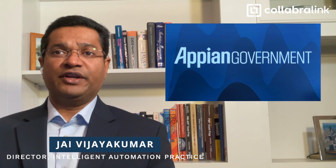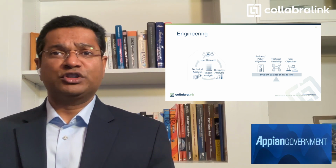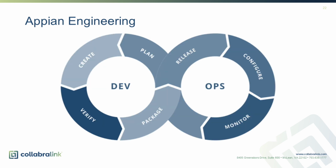Appian, being a low-code platform, ensures accelerated delivery of successful implementations. And using CollabraLink's modern digital delivery model promotes impactful solutions further. Now, the prime driver for the architecture is user research, and user interface design is guided by user experience. Features are prioritized by prudent balance of trade-offs driven by product management. Multi-track agility ensures synchronization with various teams.